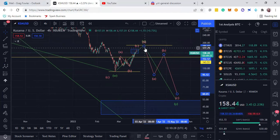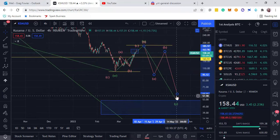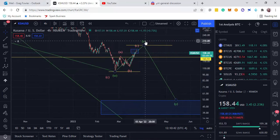So you can play shorts here on the ABC, write that down, protect yourself with a leverage long and a leverage short, depending, you got upside potential, write that down, and then on the B leg, you can enter in and write that down. So there's two strategies there. That's the setup that I'm looking for.